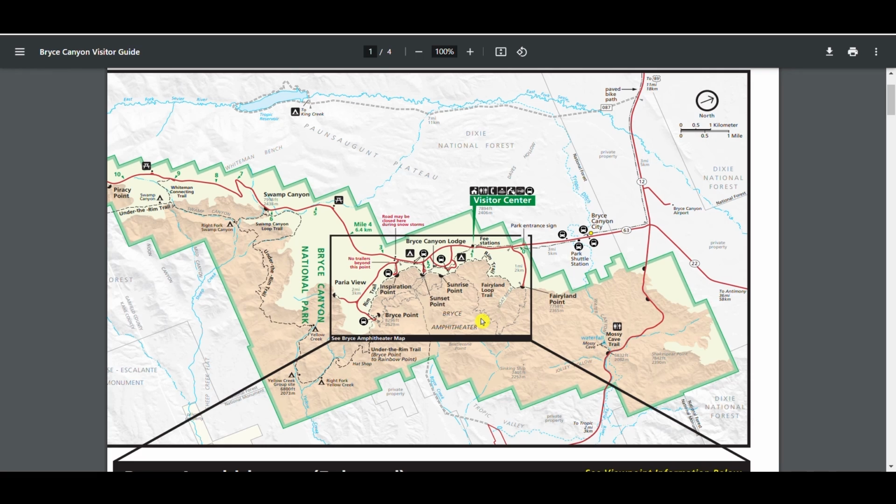And then you'll find most of the amphitheater hiking trails right through here as well. So this is a hot spot in Bryce Canyon National Park. This is where you'll want to focus your time if you're hoping to see those famous hoodoo formations and do some hiking amongst the hoodoos.